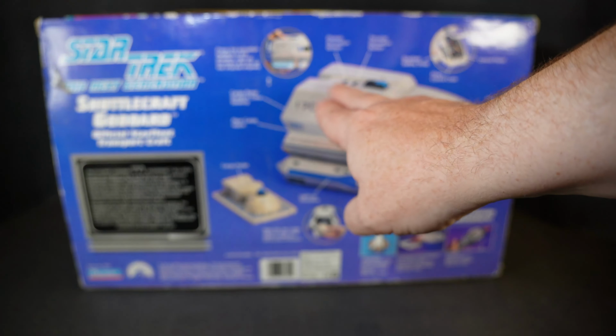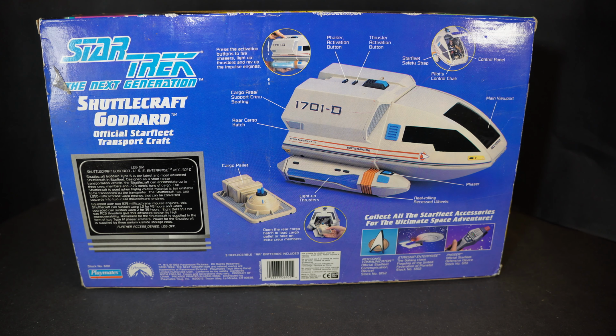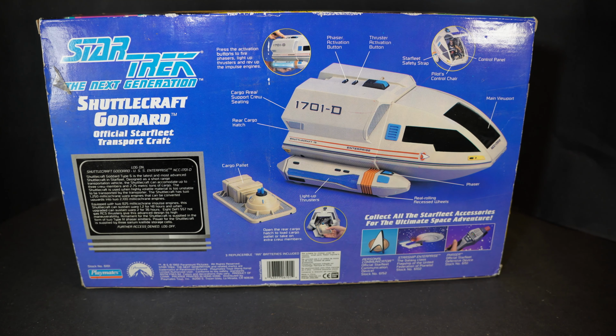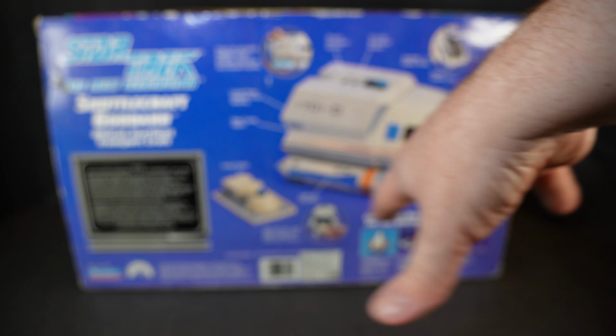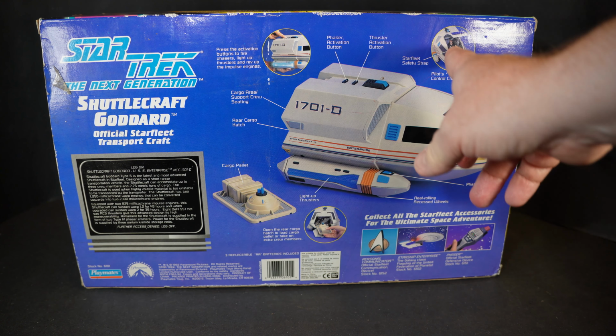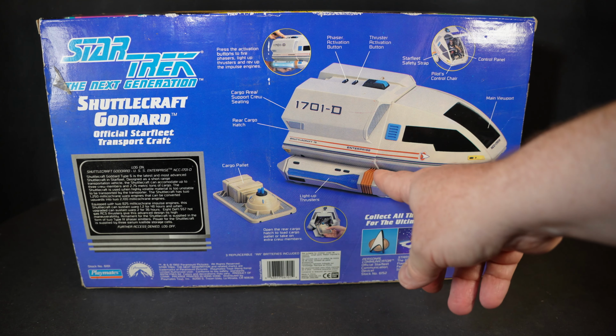So we've got buttons on the top in the standard Playmates fashion, phasers, thruster activation. Press the activation buttons to fire phasers, and light up thrusters and rev up the impulse engines. Cargo areas support crew seating at the back, rear cargo hatch, light up thrusters, recessed wheels. Okay, so it's got wheels. So again, it's one of these ones where they rigged it so you can just move it along the ground. Control panel, pilot's control chair, Starfleet safety strap. So I think this is going to be quite similar to the runabout that we looked at a couple of weeks ago. Main viewport, phaser apparently is there.